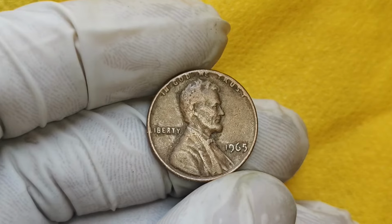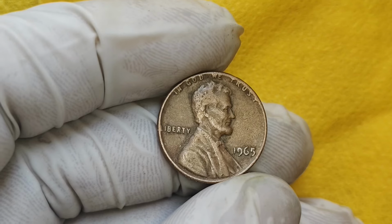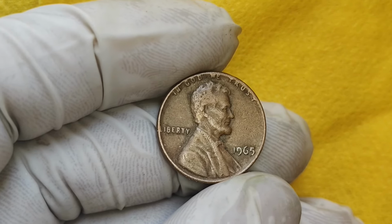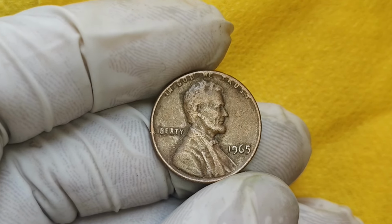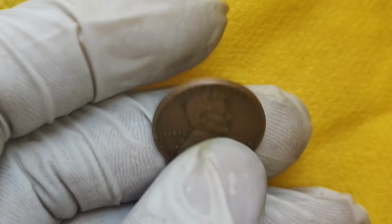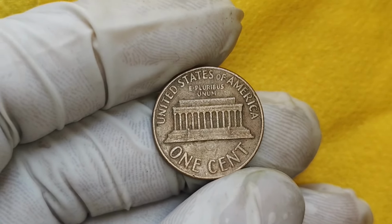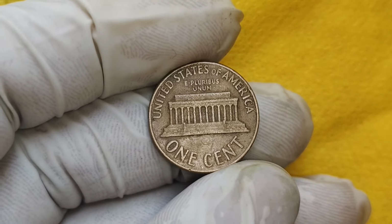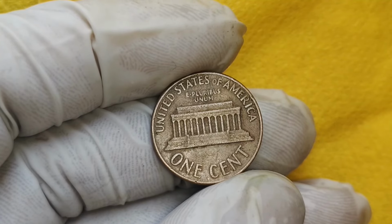Ever wondered if that humble penny jingling in your pocket could be worth a fortune? Well, today, we're diving deep into the world of the 1965 Lincoln penny. Yes, the one without a mint mark. Spoiler alert: while it might not make you a millionaire overnight, there's plenty to uncover about its value and the intriguing quirks that make coin collecting so darn fascinating. So, grab your magnifying glasses and let's get started.